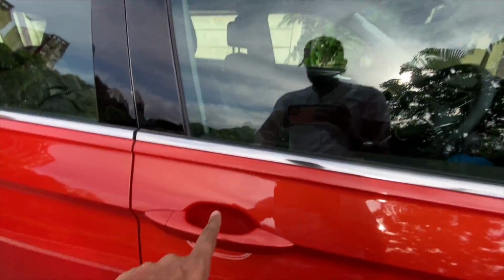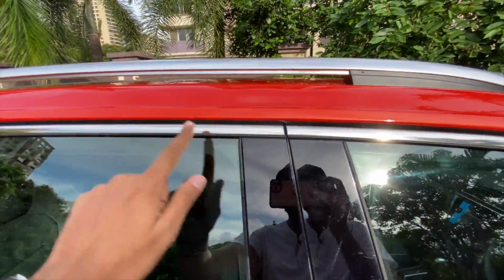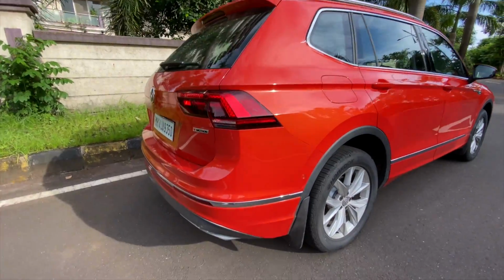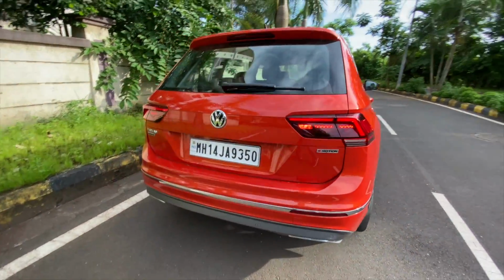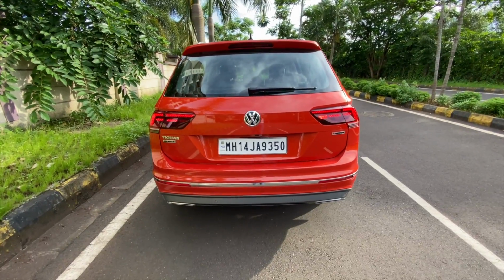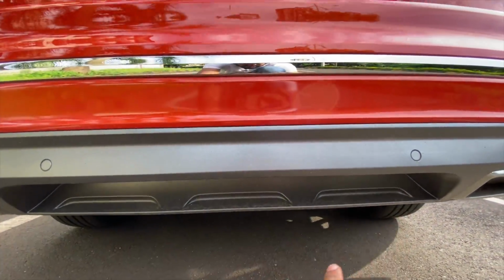Request sensor is there on both the front doors for the keyless entry, of course. And you've got roof rails too. Chrome window line. Yes, you get the premium appeal here. In fact, you can see that chrome is running behind as well, which also looks pretty nice. And you get the black treatment lower down for obviously reducing the visual bulk. It's not black, it's kind of grey. And yeah, nice treatment all over the place.